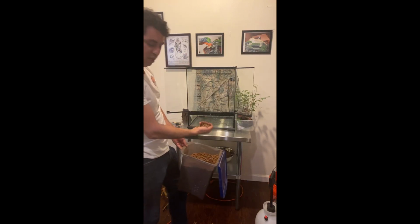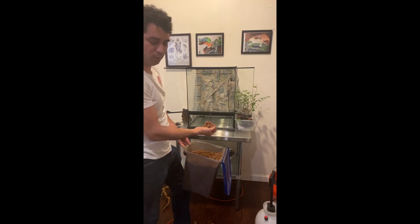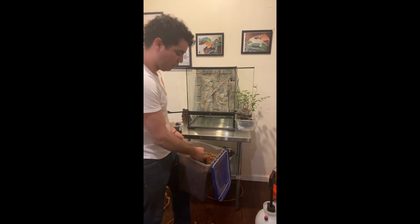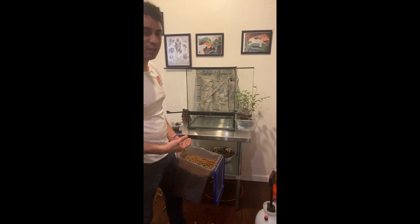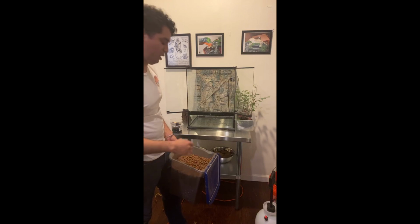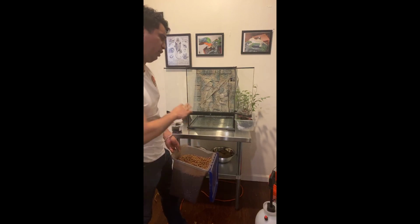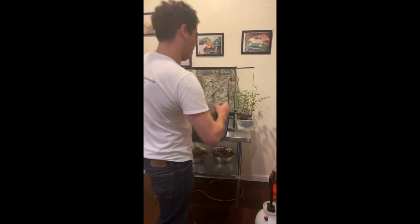Hopefully you can see them from there. They're little carbon exposed little balls. They're really awesome. They're really lightweight, and they're really good for builds like this. So we're going to add about 1 or 2 inches of this. On a tank this size, you should try to go for more. So hopefully we have enough, because I'm not getting any more.